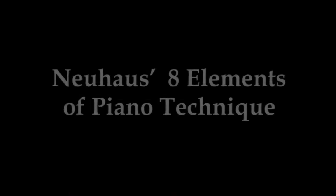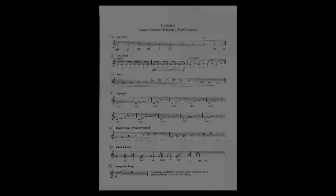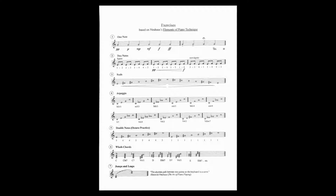The next part of my lecture is based on Neuhaus' Eight Elements of Piano Technique, in which I will discuss in depth each of Neuhaus' eight elements of technique. First element, playing one note. Playing one note, according to Neuhaus, is an interesting technical problem of its own because there are so many ways of how one can play one note.